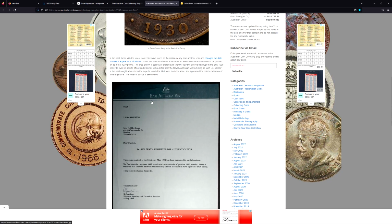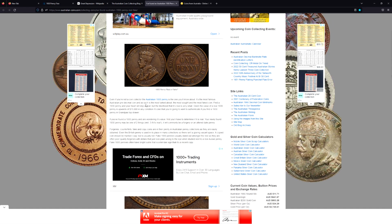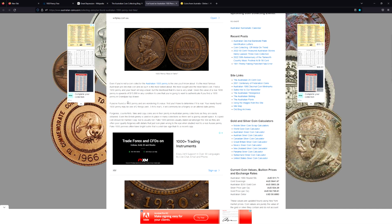Now there are a lot of fakes of these going around, of course. I'm pretty much going to say that you would not find these in change or dug in the ground somewhere, found by a metal detector. That's not going to happen. Usually these are sold by auction from high profile vendors, or you'd find this in a hardcore coin collector's collection, or even in a museum. This coin is museum material in my opinion.